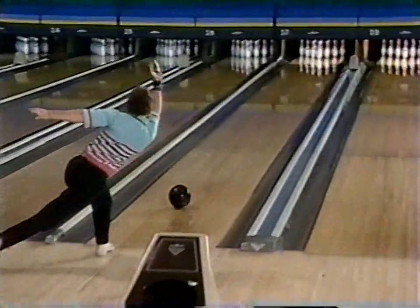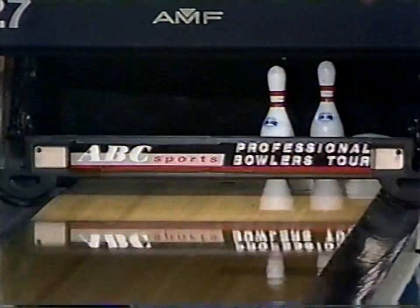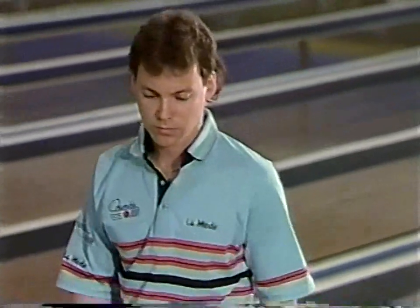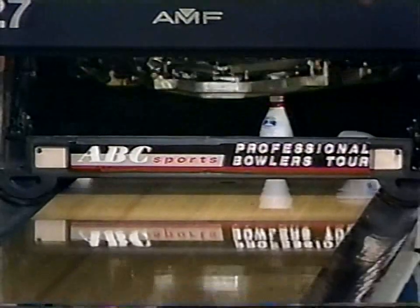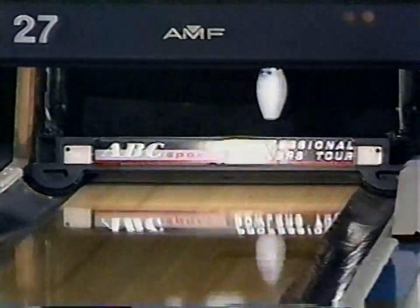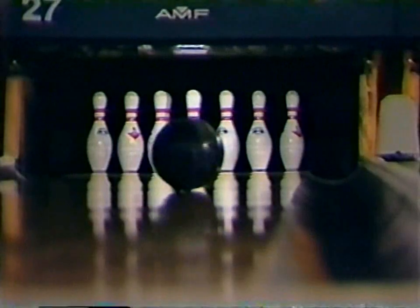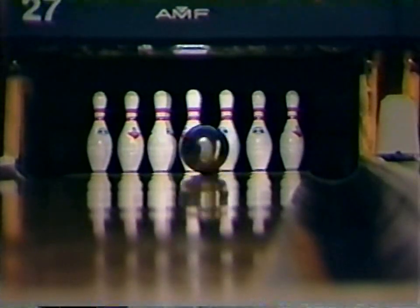Steelsmith, 6 frame. Coming up high, leaving only the 3-pin. Rick, who majored in bowling management at Vincennes and then in business management, hoped the ball would manage a little better result. But he gets some help.